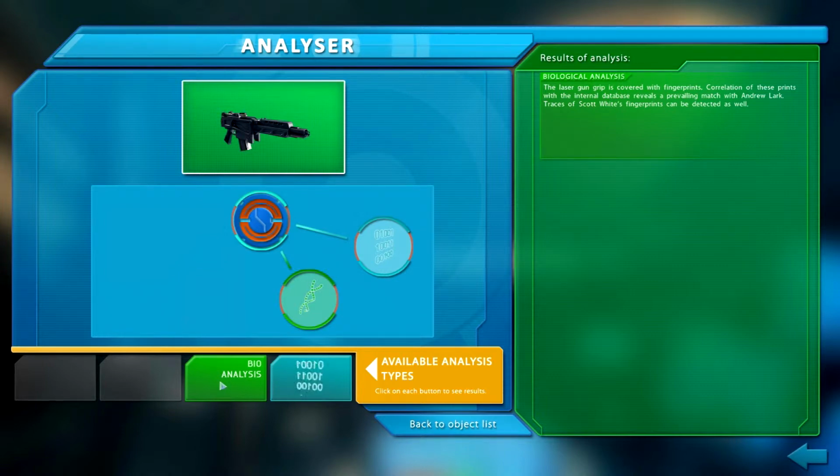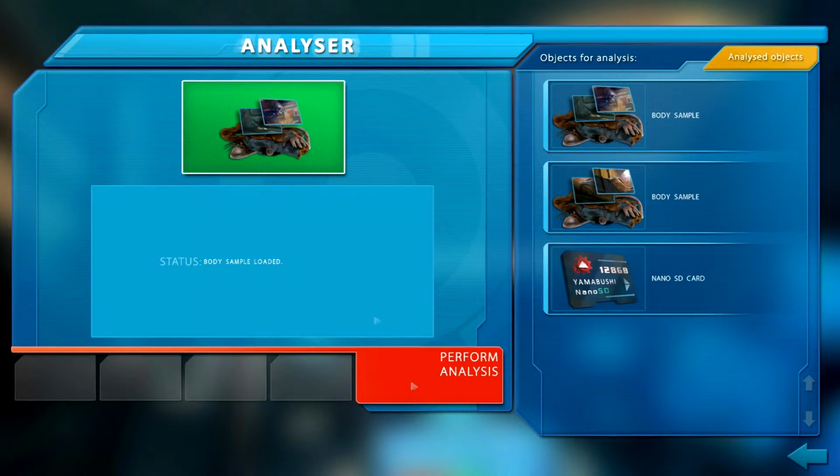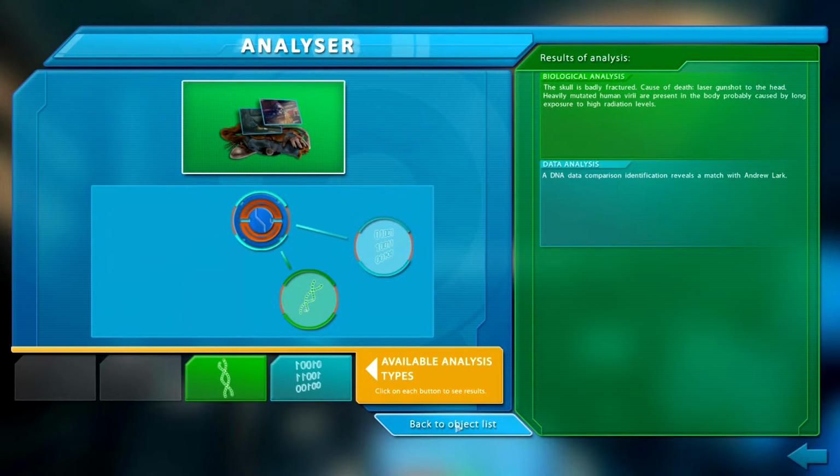These prints are from Andrew Lark, trace of sculpture. Okay, so he might have had a fight or something, or not. Okay, nine times. See what this body sample says. Cause of death: laser gun to the head. Heavily mutated human viral uploads in the body caused by long exposure to high radiation levels. Okay, Andrew Lark. Interesting that he had the gun and then was shot. Maybe they had a fight.